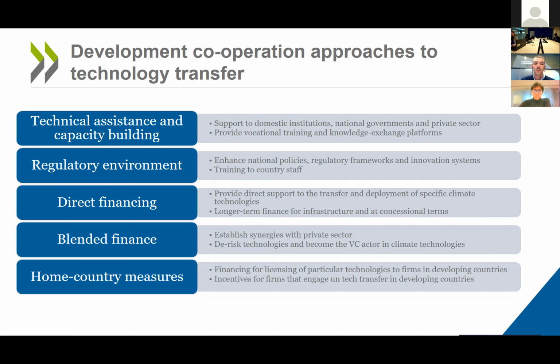Then fourth and fifth, we move a little more towards the private sector. So we know that for its potential to scale up resources for development, private sector engagement and catalyzation has risen as a top priority in the development cooperation agenda. And blended finance, for instance, is one tool donors use to scale up investment in climate technologies by catalyzing private sector capital through a variety of financial instruments that are really structured to reduce and manage risk of investing in specific technologies and infrastructures in developing countries.